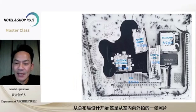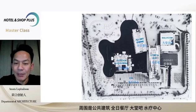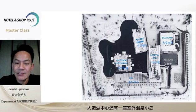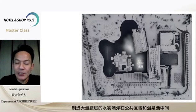Starting from the master layout design. This is a photo from a drone. You can see that there is a big man-made lake in the middle, surrounded by public buildings, all-day dining, lobby and bar, and also a spa. In the middle of the lake, there is an outdoor hot spring island. We put nozzles in the lake to create a white misty volume of steam in the middle of the public area and a private hot spring pool.